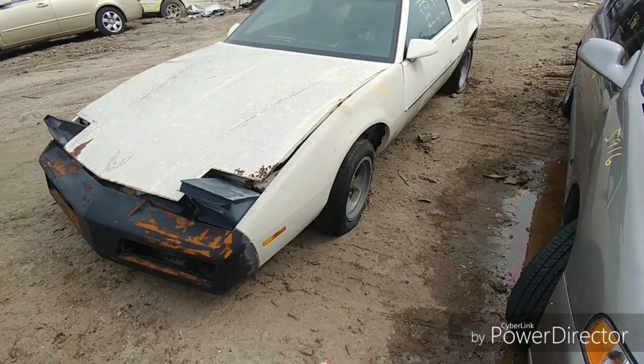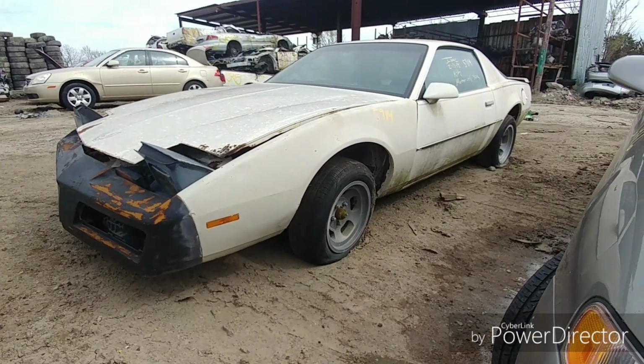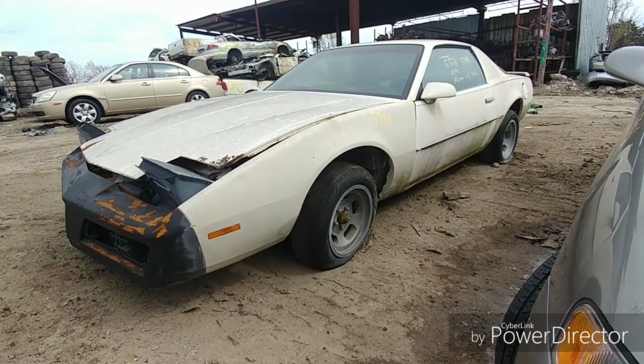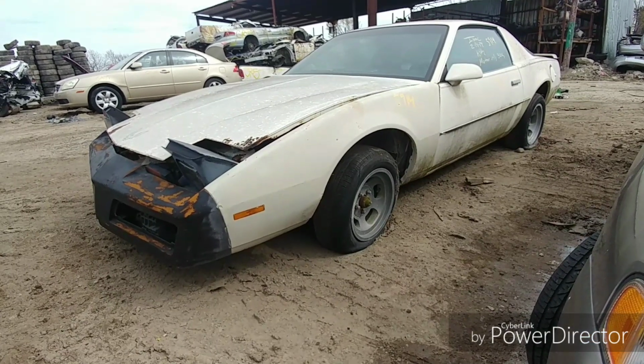Get a quick one of this one here. Not much else to say about it. Another third Gen F body. Gonna bite the dust and head to the crusher. All right.